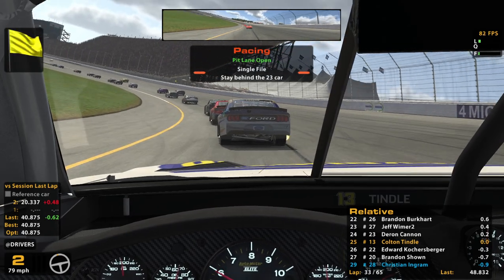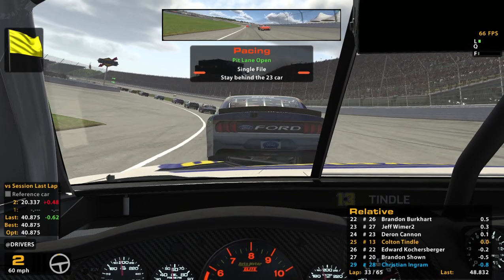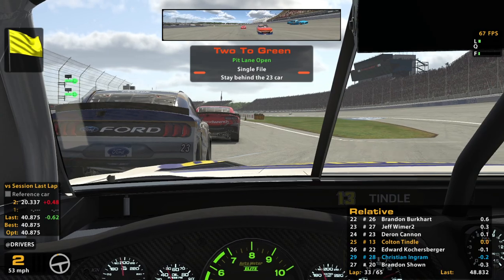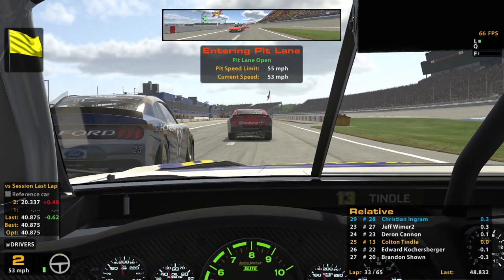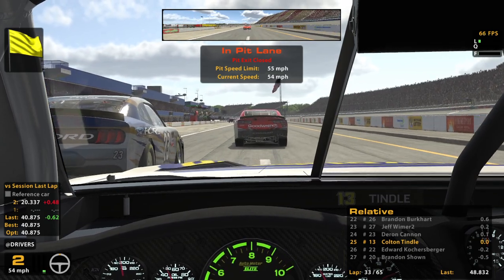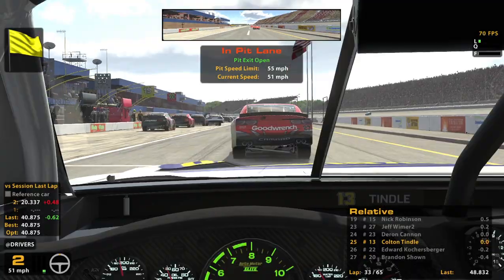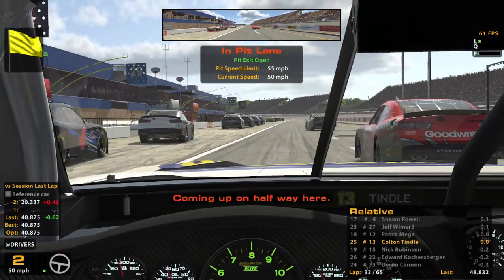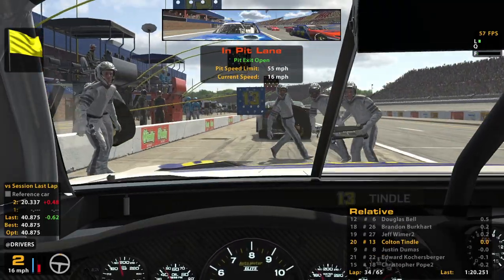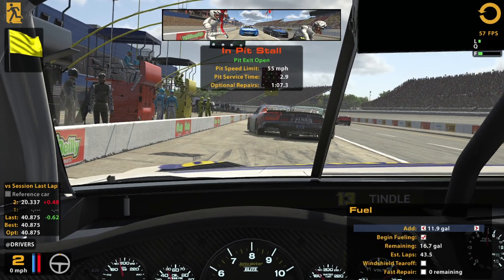Lead car's pitting. Falling in the pits way far back for no reason. It's fine, you got loads. What do I care? You're gonna be in last anyway. In five. Coming up on halfway here. Three, two, one. Box now. Okay, Colton, we're at the halfway point. We estimate 33 laps remaining on this tank.